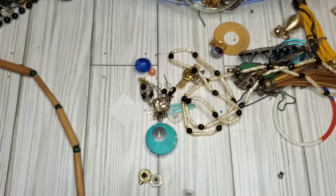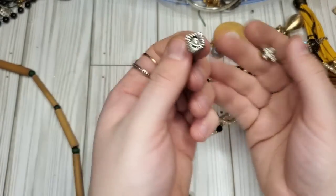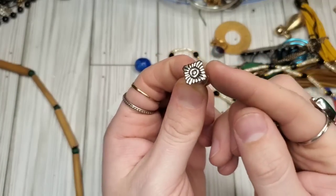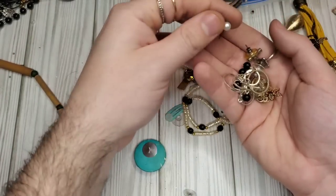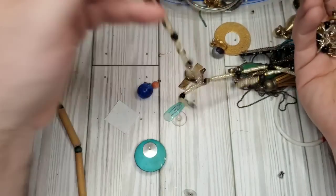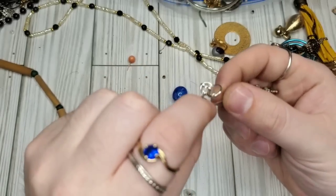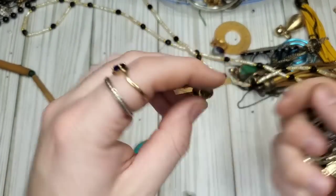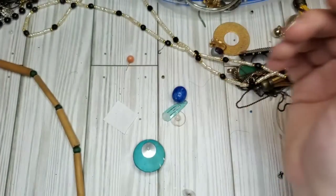Okay, we have a little ring. This is just a little fashion ring, marked China. Okay, we have a little cross earring, a little button earring. This actually looks like Brighton. Nope, it is Avon. Little Avon earring. Earring. So many earrings. This looks like silver. Earring. Oh, we have another NASCAR pen. Someone must have donated a bunch of NASCAR stuff. Really cool. Little NASCAR pen.